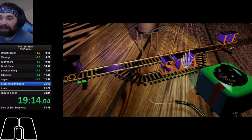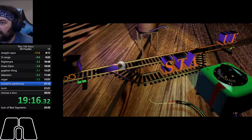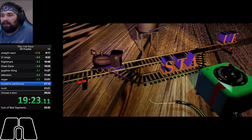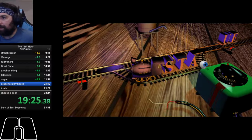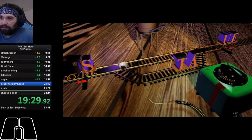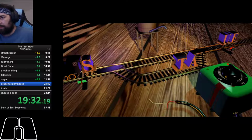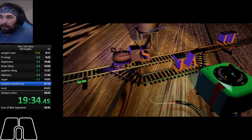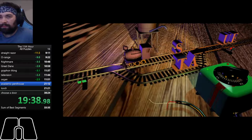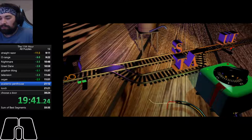All right. Up next, we take the letters S and T and put them onto the top track, thereby freeing the letter A, which can then be pushed to the end. It's kind of funky.